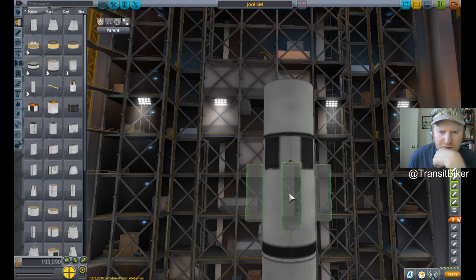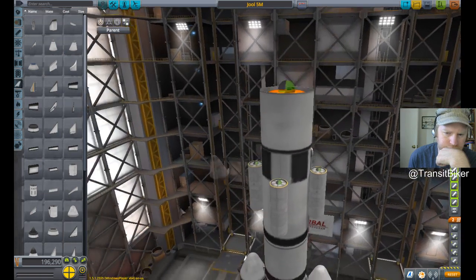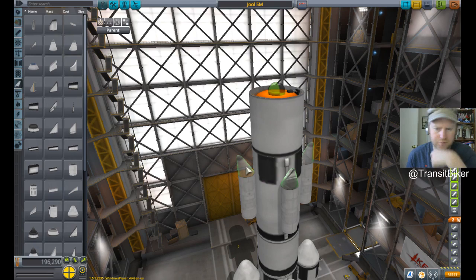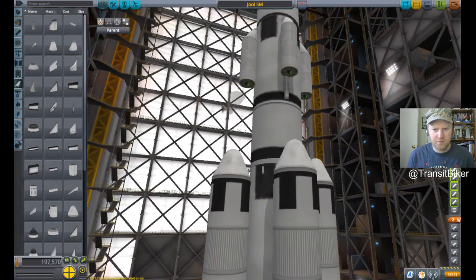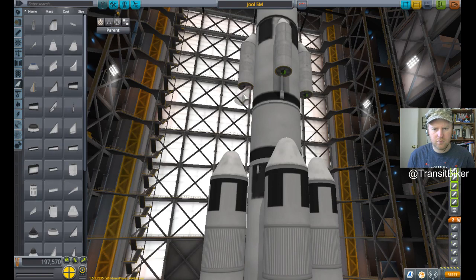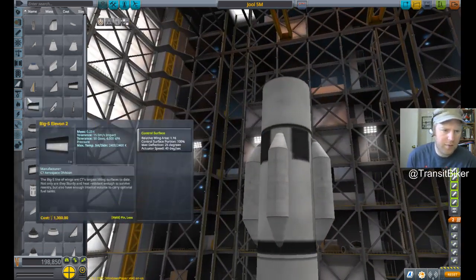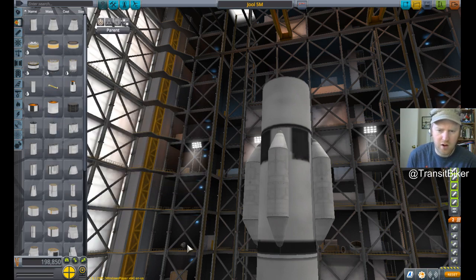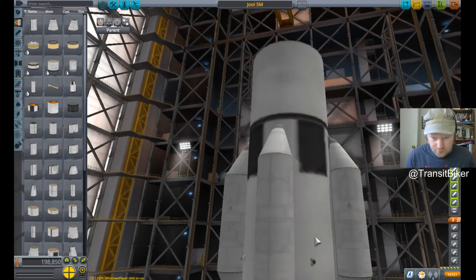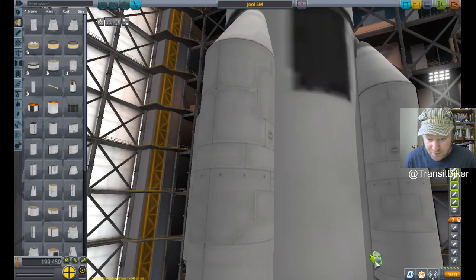And I got 4 of these dudes. And we're going to make them look like they're just kind of sitting on the side there, like so. And we want to make sure that the fuel lines are appropriately attached. So we're just going to very discreetly make sure that this is feeding in here.